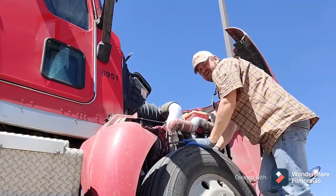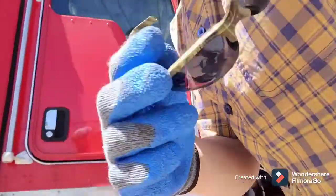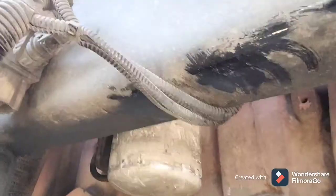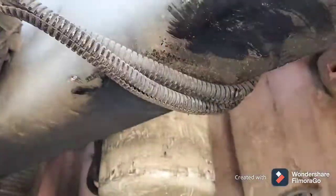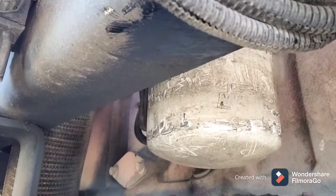I'll show you close up real quick what I'm dealing with here, using my glasses. So, hopefully, you can see this. That's the bottom of my oil filter. It happens to be just below that frame. I don't know if you can see it there, but just below that frame, just enough so I can get that wrench on it.